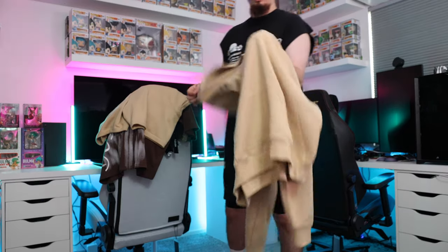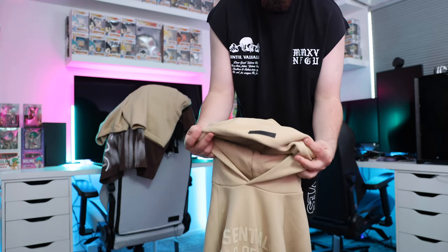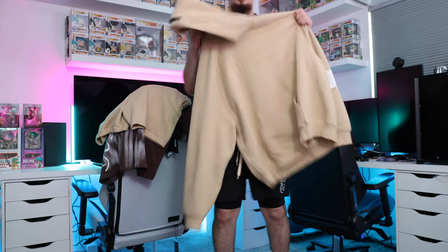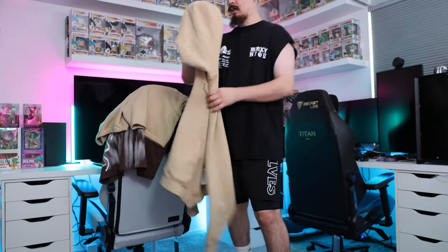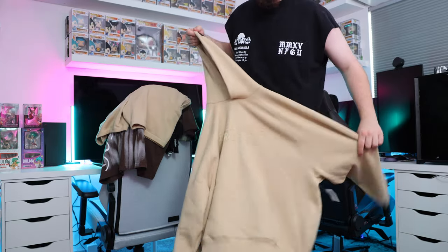Here we got the Fear of God Essentials collection. It says Fear Essentials right here, Fear of God. Back plain. On the hood, the top has that rubber. It says Essentials Fear of God right there. And then the pouch is just side pockets. This jacket is thicker than the Civl jacket, heavier, a little bit softer. They're very similar in quality, high quality jackets. But I would say this one is a little bit tighter on your neck, but wide on the chest, so this is really oversized. I really like the Essentials clothing brand right now. So Fear of God's coming out with Essentials.